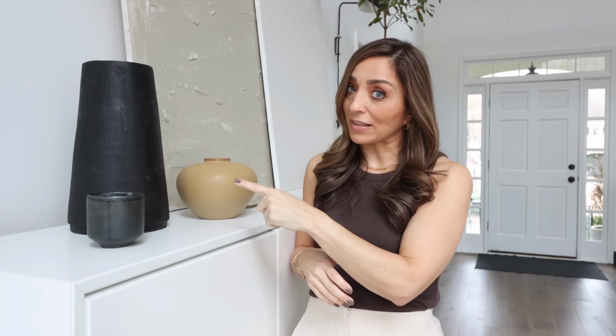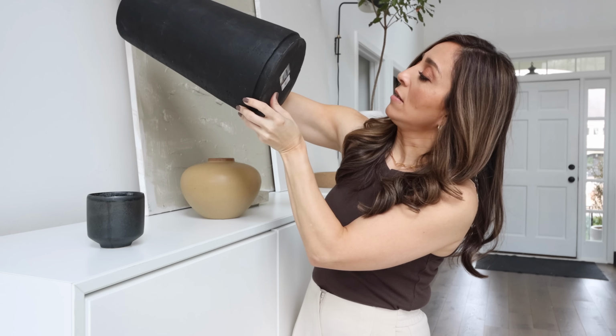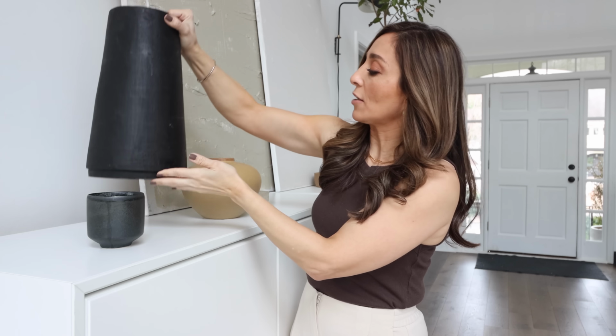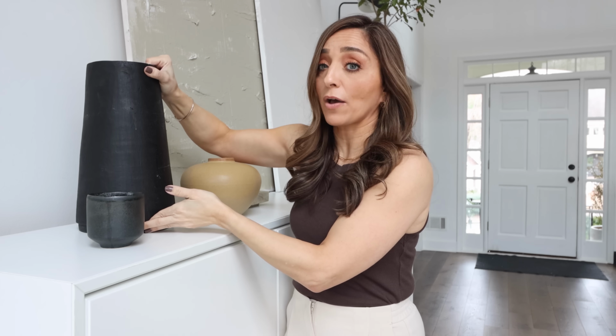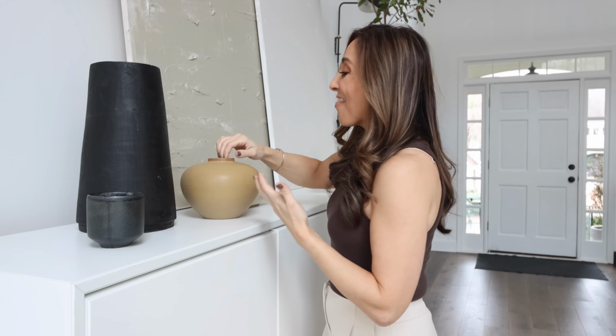The only thing about that piece is that it's not meant for water. So it does not actually hold water. I don't even know what it's made of, actually. Ooh, sorry. It's terracotta, but it's for dry decorative use only. So you wouldn't want to fill that with water if you wanted to use it for flowers. So you could do some dried flowers, or like me, I wanted to use it as a sculptural piece.